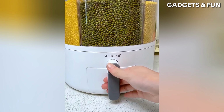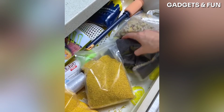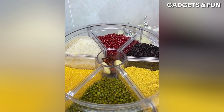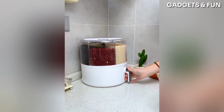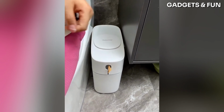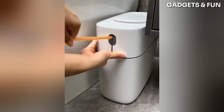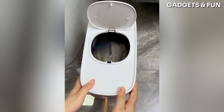Get tasks done quicker with this gadget that blends speed with technology. Introducing a gadget that's as smart as it is functional. Let's take a look.